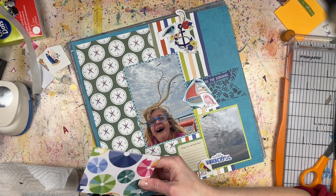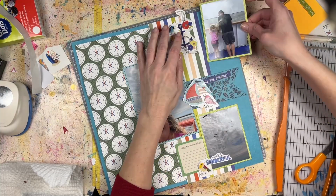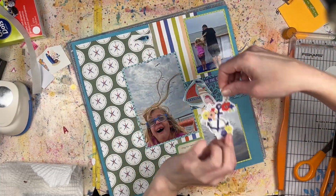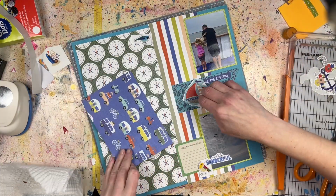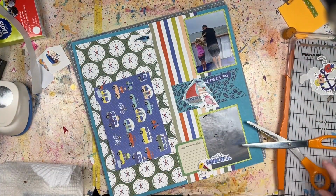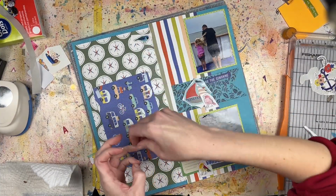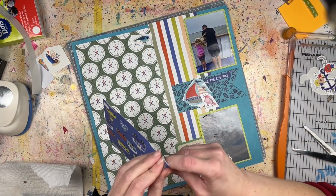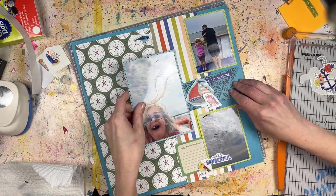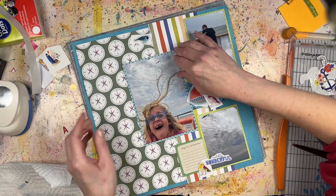I have also added in a little banner strip with some blue, like a darker blue leaf pattern on it. That was just something from my stash. And then I have backed my 3x4 photos as well. I think I backed the 4x6 photo too, just to make them stand out a little bit more. And then I'm adding in some bird chipboard stickers that are from American Crafts. I got those at Joann's. I think they were on clearance.